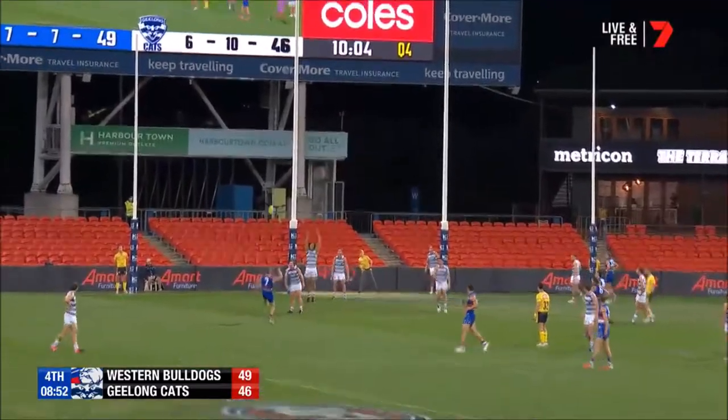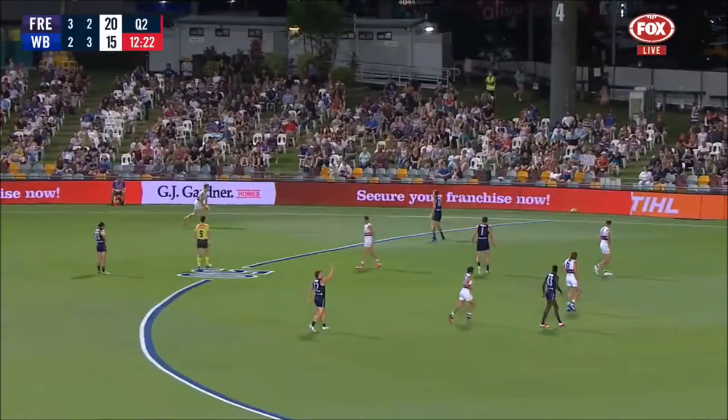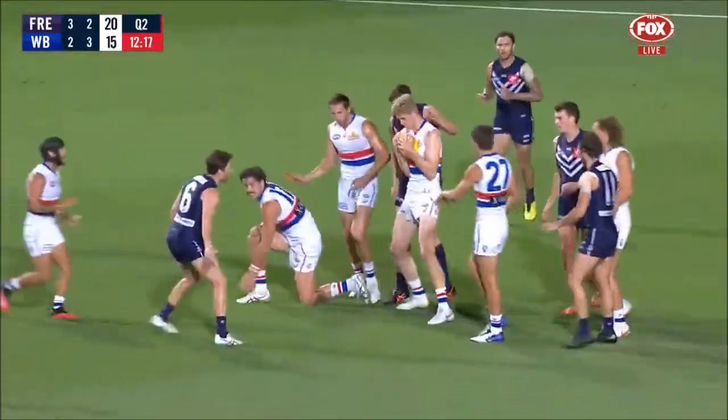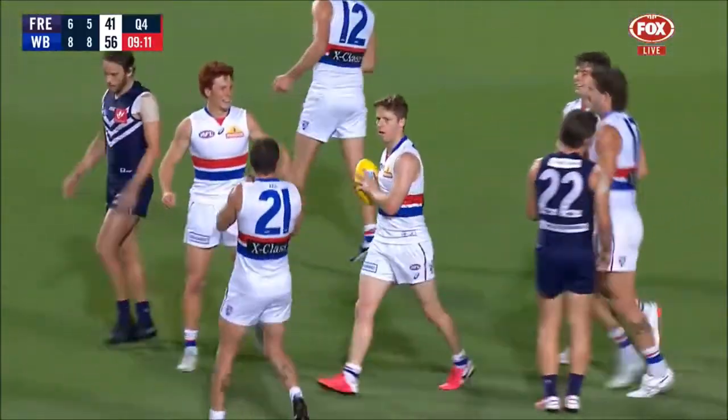This to give them a little bit of breathing space. He's got it home. He's had a big night. 19 disposals last week. Was the first time he's been under 20. Kicks to the top of the square. Oh, Hunter! He's got it!